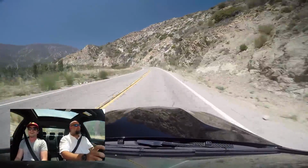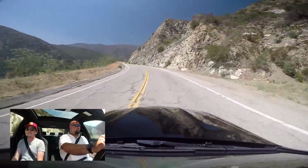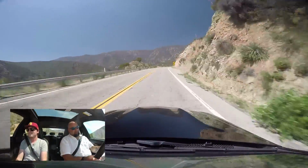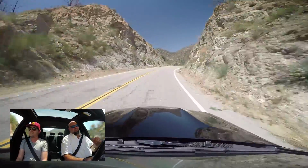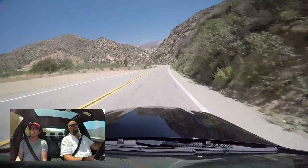Oh, it's good. I have not been on Angeles Crest in a while. It's great up here on a weekday. There's nobody here. Oh, it's fast. With that linear power band, it delivers power so much differently than the new car. The new car, it's sort of like max torque right now all the time. That has even more torque and only 275s in the back.